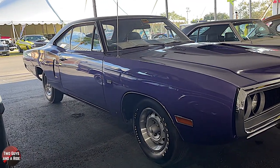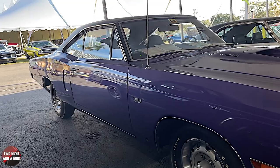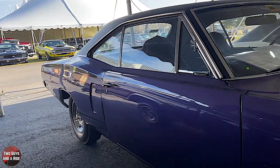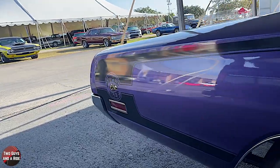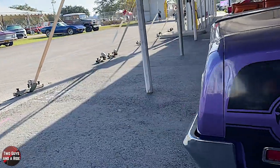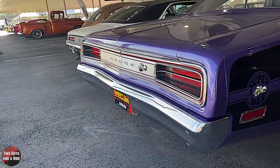And in the background, you'll hear some tire squeal. Well, that's one of the Dodge events where they're going out there and they're burning rubber. They're doing drifting. They're just lighting up the tires. And it's a fun thing. And actually, we're going to go and try to get in one of those cars in just a little bit.